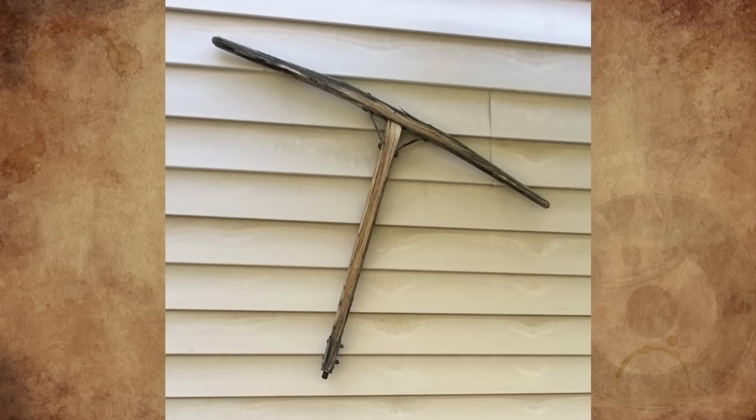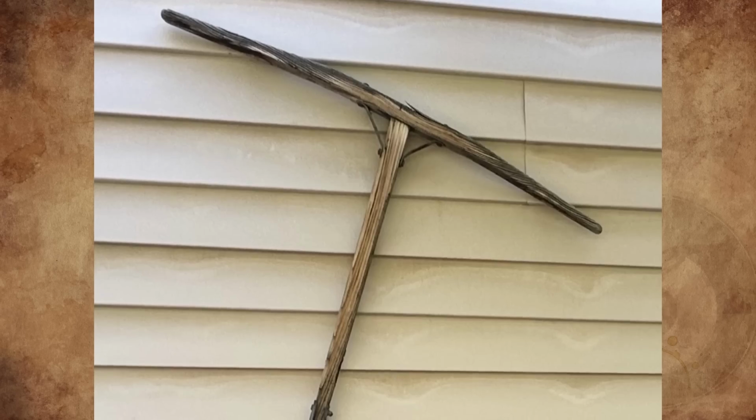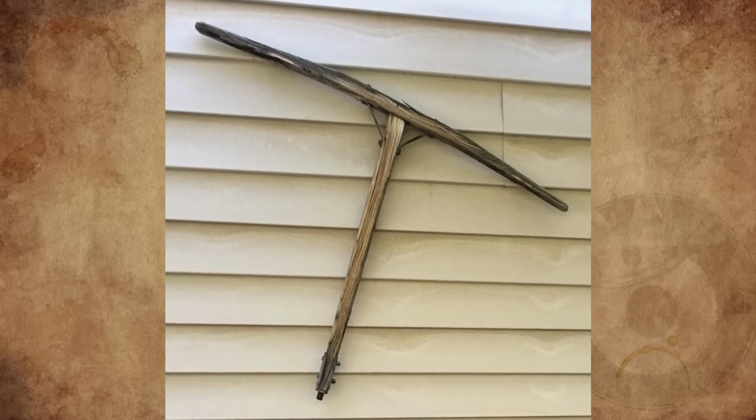What is this pickaxe-looking decor attached to the siding? Made of wood? It looks old, with no writings anywhere on it. I guess an old mining equipment, or maybe an antique telephone pole top. Does anyone know what it's supposed to be used for?